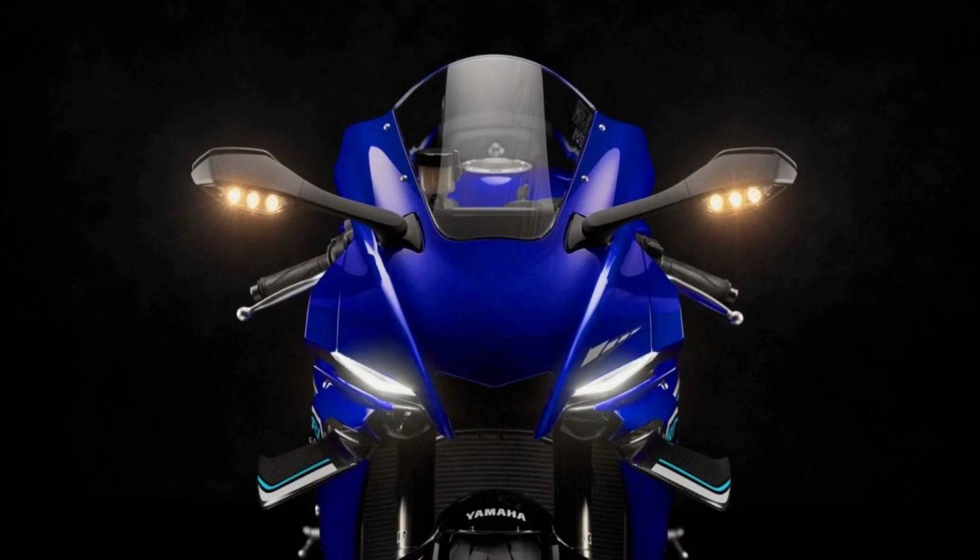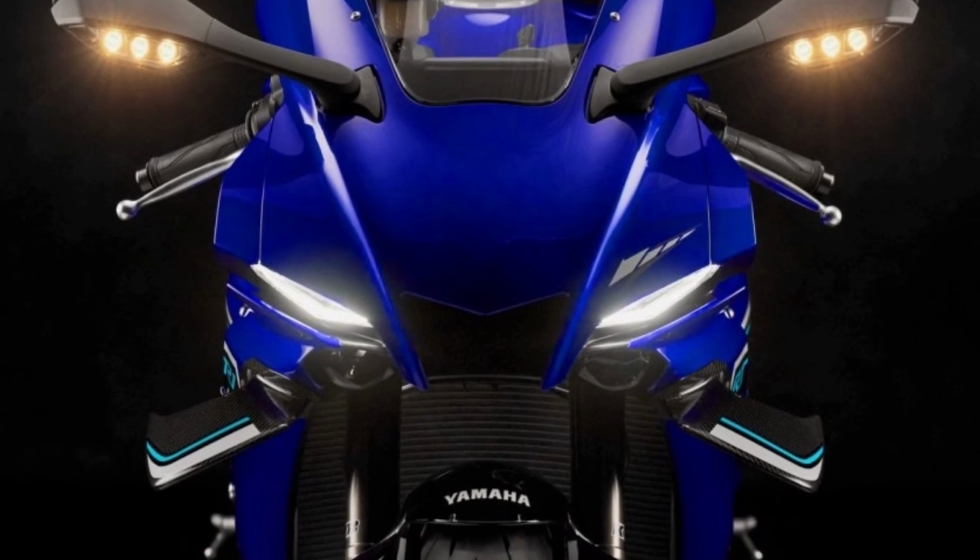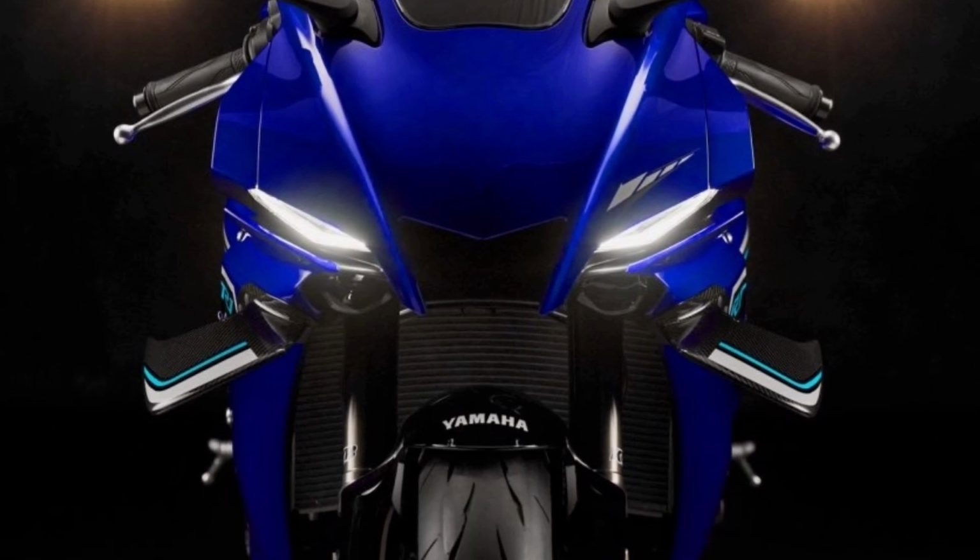The new carbon fiber winglets not only add to the R1's sleek, aerodynamic appearance, but also create additional downforce for improved front-end feel when braking or cornering.